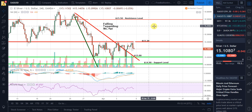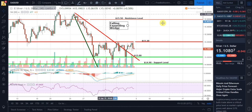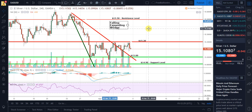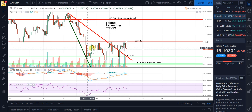Today is April 6th, and I'm doing a review and outlook for the price of silver. This is silver's 4-hour chart, and in review of last week's video, I had shown you this large falling expanding wedge. It is a positive pattern in the price of silver, and the price of silver did break it to the upside as expected about midweek on Wednesday.